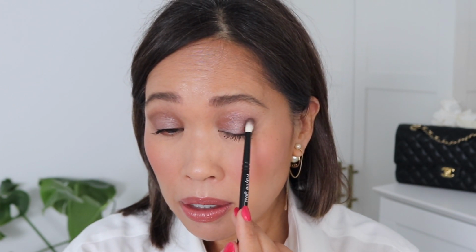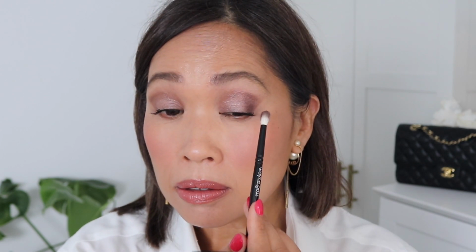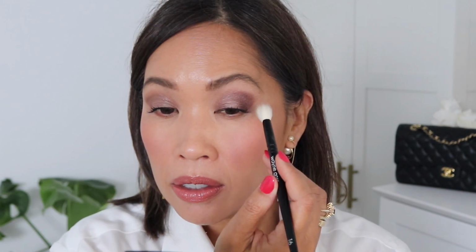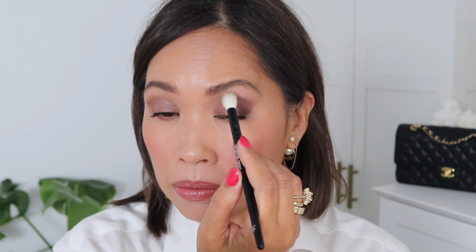So I'm just adding it right here to the exterior corner. You can see how easily this blends, and you'll see the impact it makes. Just on the corner here. Okay, so you can see right away, it just intensified everything. I'm gonna take another brush here. I'm going to take a fluffier brush. This one actually is kind of large, but I can't find a smaller one right now. I'm gonna take it on this brush and just blend these a little bit further up to the brow. So there you go, really easy.